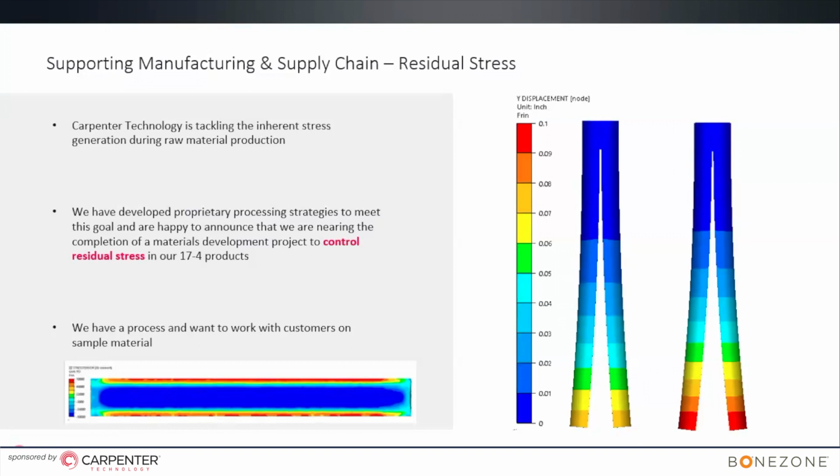We've developed a proprietary process to understand and control the stress that exists within the material to help you in your manufacturing process. We've worked with modeling and also process control, as well as other attributes of the material, to drive a controlled process that helps control your component success.